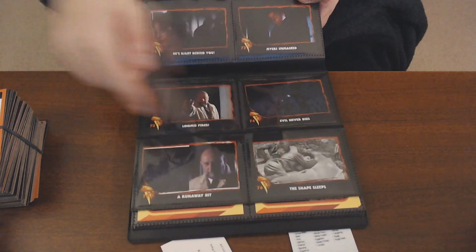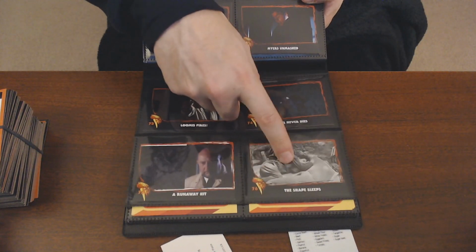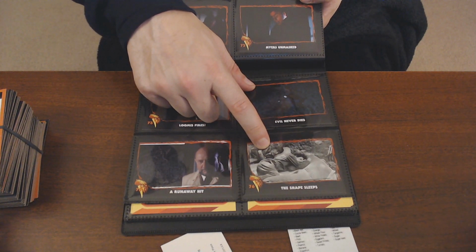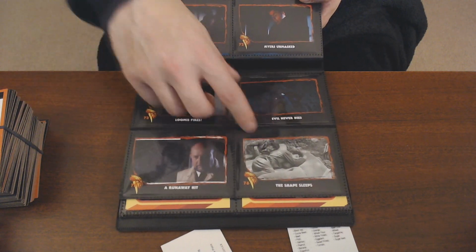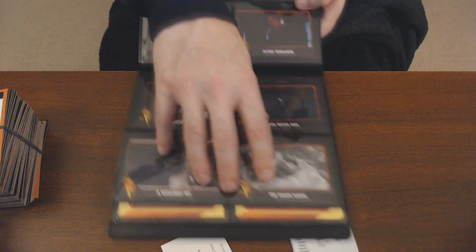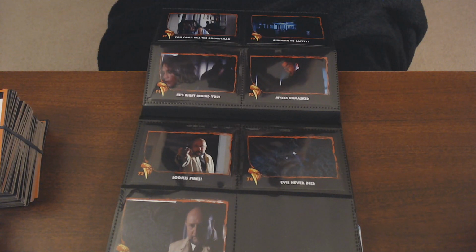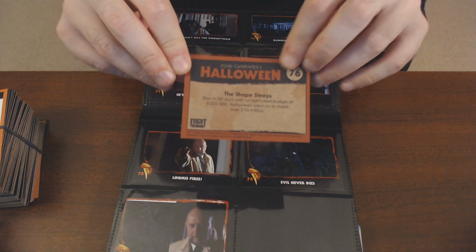73, 74, 75, and 76. That's a cool one. I like that. This is Nick Castle, obviously, in the jumpsuit asleep, and I think I'm looking at this upside down. Admittedly, I haven't looked at this very closely, and maybe I should look at the back of the card. But I think that is Dean Cundy. At least it looks like Dean Cundy. Let me just see if it says. It does not say. It just says, shot in 20 days with an estimated budget of $30,000. Halloween went on to make over $70 million. That's all it says there.